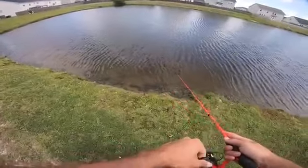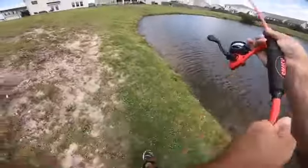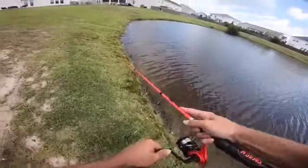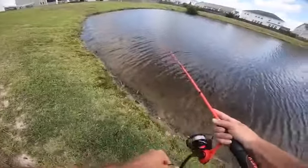What if I switch the color? That would be awesome. Let's do this for a little bit longer, then we're gonna switch the color. Watch them start committing to a yellow worm, but not the pink one. That would be so cool, just to see that. The fish wants something different. It shows that the color does matter.